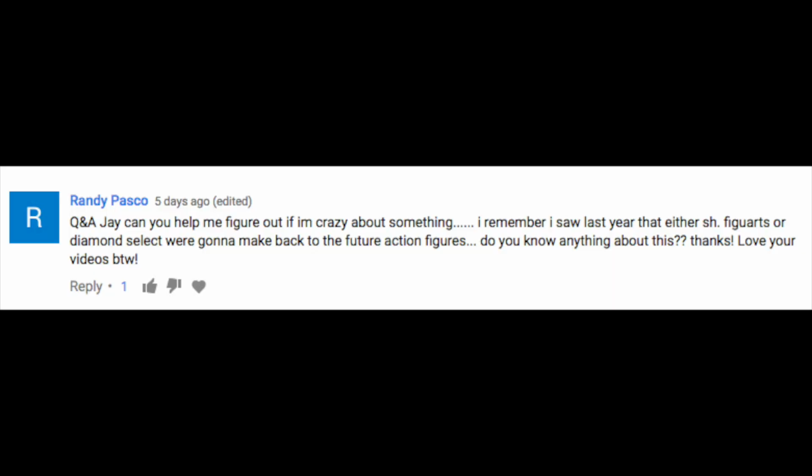They did announce this week that they're going to be releasing a General Grievous model kit, so those are a little bit cheaper and you actually have to put them together and stuff. But if you're into those model kits, and I've heard they're pretty detailed, there is a 6-inch version of General Grievous coming with that. Randy Pasco asks, can you help me figure out if I'm crazy about something?